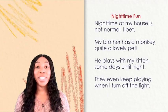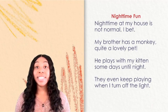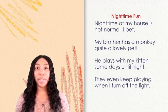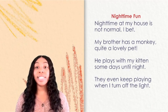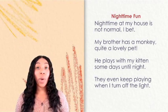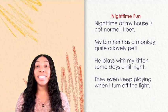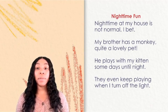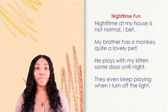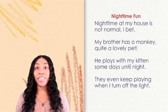Read aloud. We are going to read a poem together today called Nighttime Fun. Listen for words that have something in common. Here we go. Nighttime at my house is not normal, I bet. My brother has a monkey, quite a lovely pet. He plays with my kitten some days until night. They even keep playing when I turn off the light. What similarities did you notice in many of these words?